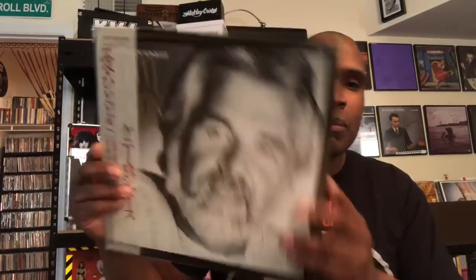You can tell by the work he did with Lionel Richie and all that kind of stuff. But yeah, great album here. Songs like We've Got Tonight and a few other things as well. So great to always add a little bit of Kenny to the collection. Actually, I do have a sealed copy of this that I'm replacing with this particular one. So if anyone's in dire need of some Kenny, let me know.